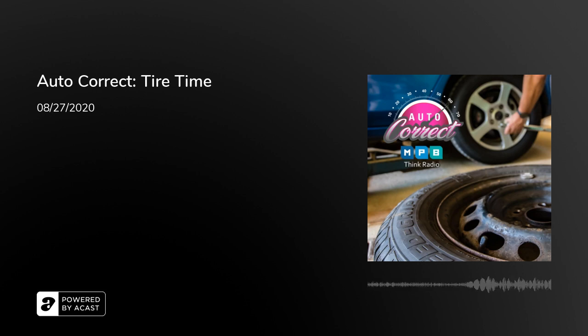One of the ones that we've had a number of times on the show is folks want to know about tire rotation. What determines tire rotation? Does everybody do their tire rotation the same way? Do you do that cross to the back and then bring to the front? Does it depend on the tire composition? Tell us all about tire rotating.